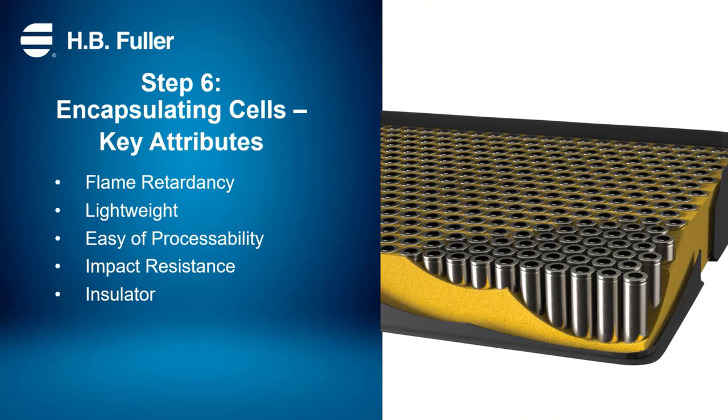One of the most important steps in terms of safety for the module is this step, cell encapsulation. And the key feature of an encapsulant is flame retardancy.